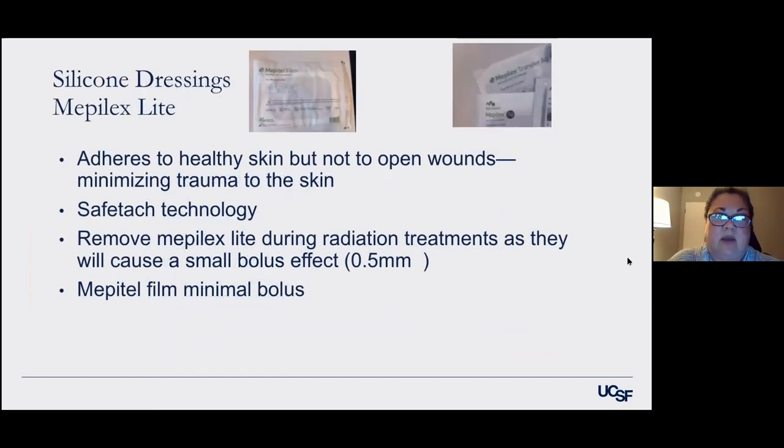As I talked about, we use silicone dressings also, Mepilex Light. It's very good on the skin. It's SafeTac technology, so it's silicone-based. It was developed for use with burn patients, so it does not traumatize the skin when it comes off. So we use this to reduce friction. If patients have Mepilex Light on, we take it off when they're getting their treatments. If we're using the film, then we just leave that in place.